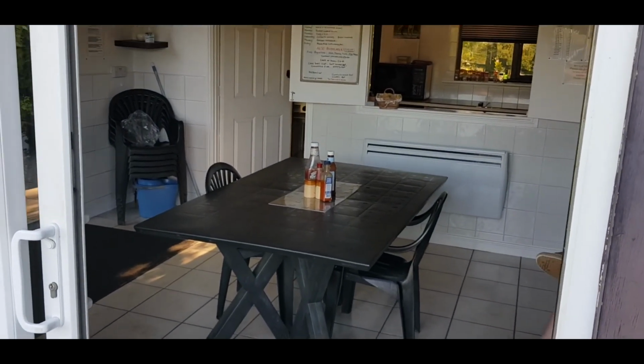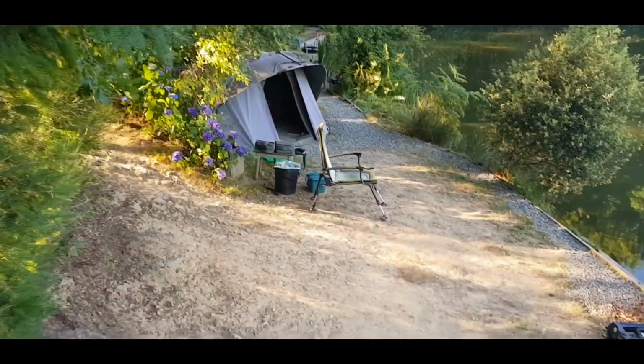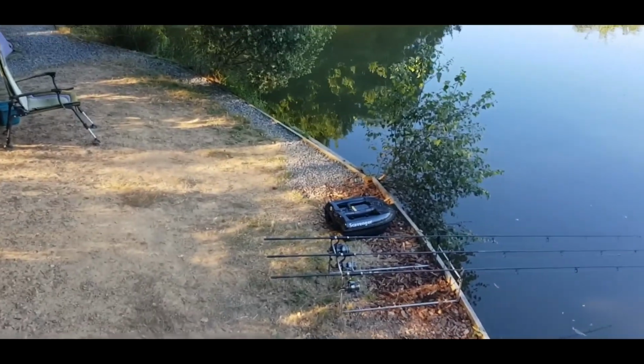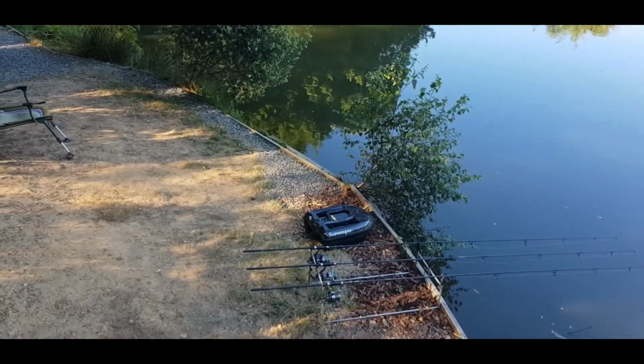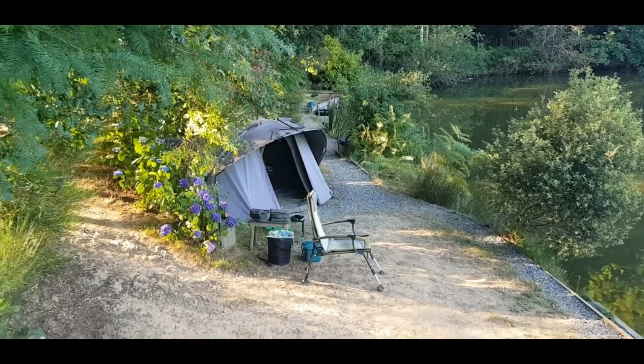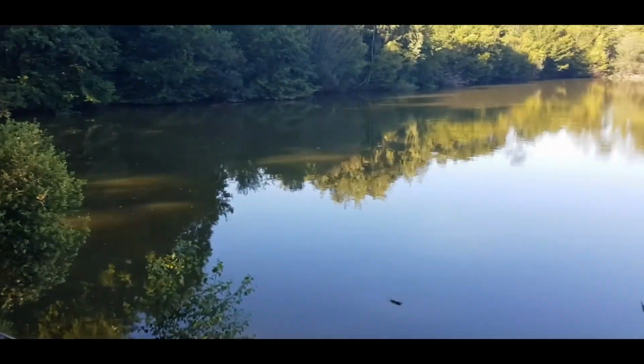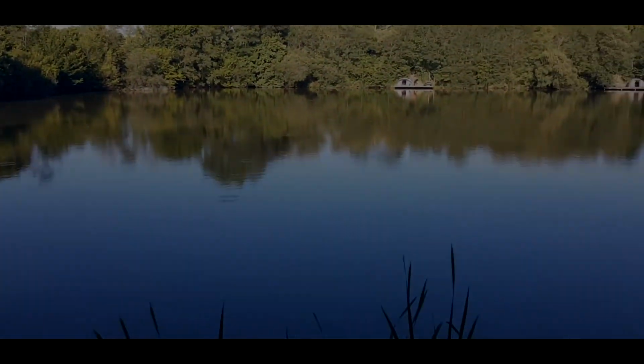We eat here, breakfast and dinner, all supplied. It's all in the cost. And bait boats, as I said, are another £100 a week. So not cheap, but they can get you exactly where you need to get. So hopefully we'll get a few fish out and see how it goes. So good luck, fingers crossed, and we'll see how we get on. Cheers, lads.